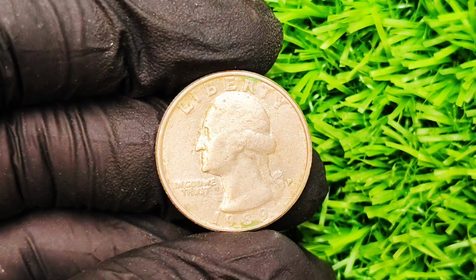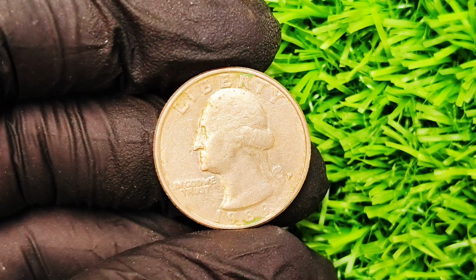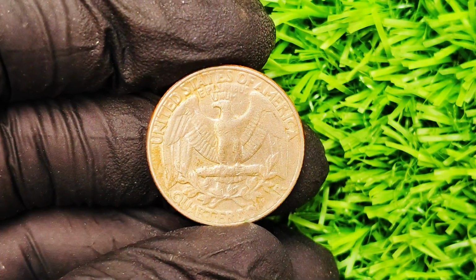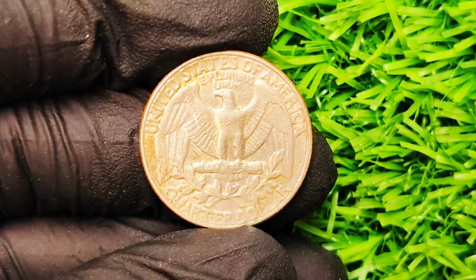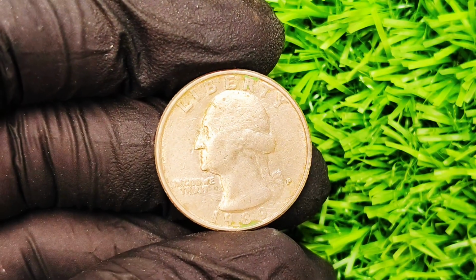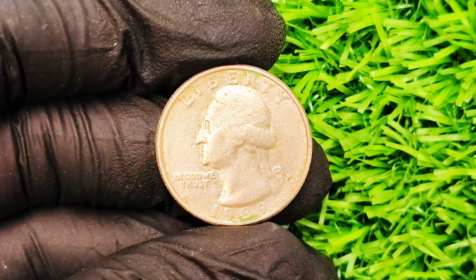But here's the catch: condition is everything. A rare error in poor shape might bring in a few hundred dollars. But a flawless specimen, gleaming as though it was struck yesterday, can break records just like the one that soared past $1 million, and this is where collectors feel the rush of adrenaline. Because anyone, anywhere, can stumble upon one of these coins. It doesn't matter if you live in New York or Nebraska, if you inherited a collection or if you've never looked at a coin in your life.